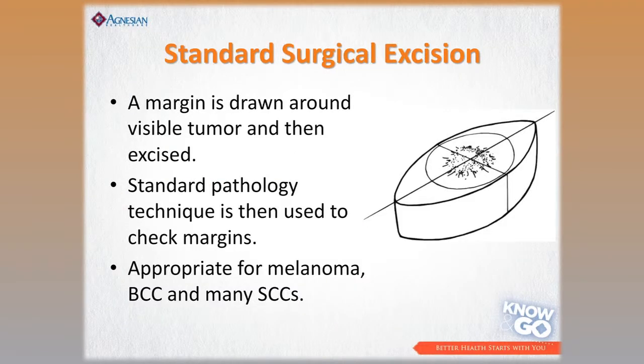Standard surgical excision. When you do a standard surgical excision, you identify the tumor, you draw a margin around it, and you cut it out. And you see here they've made it into an elliptical shape. That's the most common way to do this because to close things like this, you have to close it usually in a straight line.